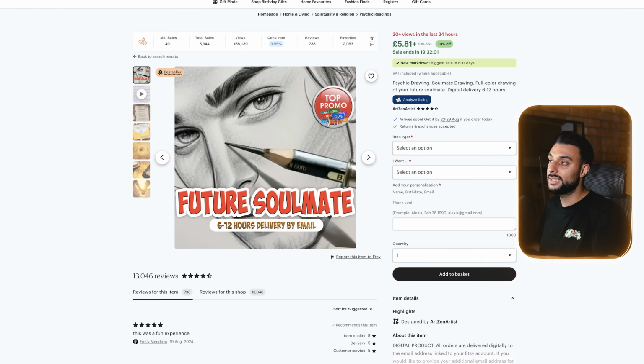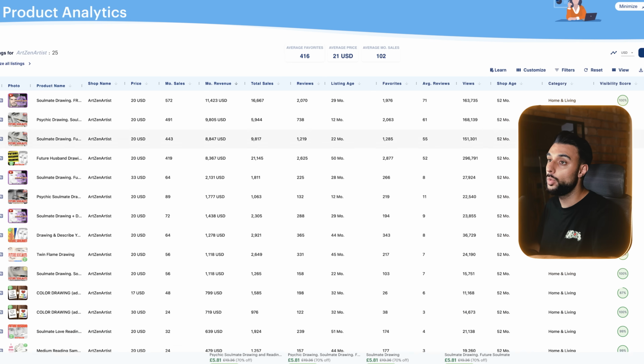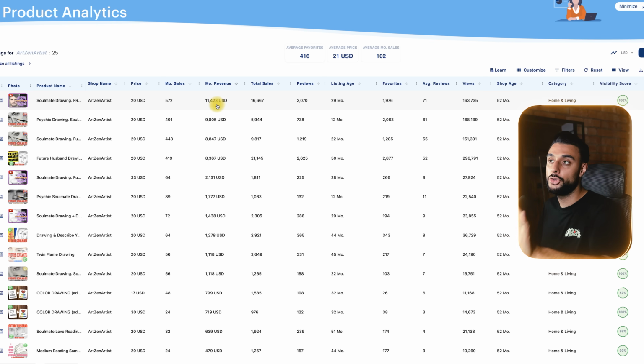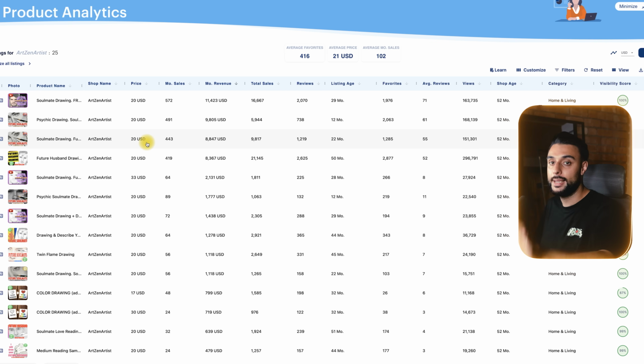Now, with the Chrome extension that I use called Everbee, it shows me the actual numbers. So if I go here, you can see that this store's most selling listing is a soulmate drawing. It's achieving $11,000 a month in USD revenue. Now, their other listings a month are making 9,000, 8,000, 8,000, and they are all similar listings. Soulmate, future husband, they're the same niche, the same topic listings.